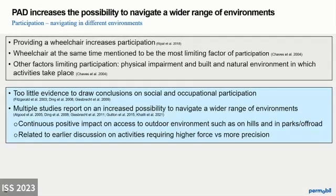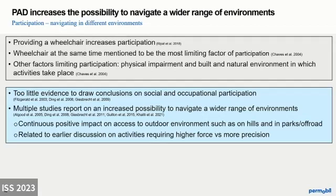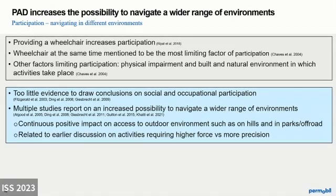Well, unfortunately, not so much. Social and occupational participation hasn't been studied much, so there's too little evidence to draw conclusions. But multiple studies do report an increased possibility to navigate a wider range of environments with power assist. So there's a continuous positive impact on access to outdoor environments, such as on hills and in parks and off-road. And this is related to the earlier discussion that we had on activities requiring higher force, where we see benefit from power assist devices, versus more precision, where it is dependent on the type of power assist device.